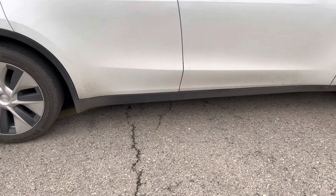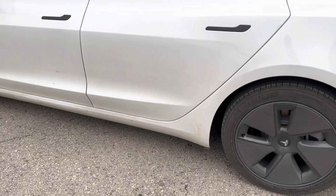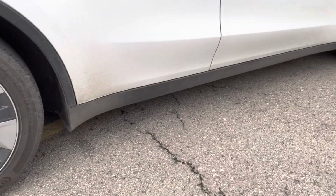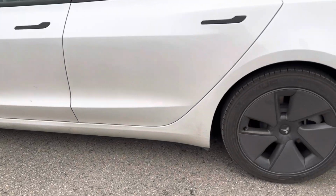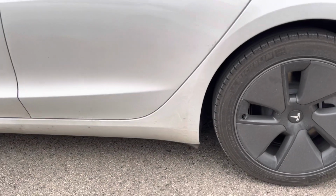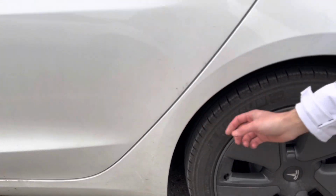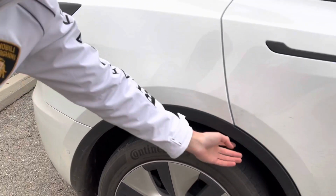And then also, I'm noticing the body panel below it. It's black on the Y and then white on the 3. Oh, I didn't notice that. Wow. Interesting. So it's black right here. It's plastic, so it won't rust or anything like that. If you look right here, this is all metal, or aluminum. And then over here, there's a plastic finish that wraps around, protecting it against rust.